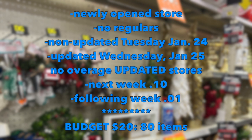The following week, which will be the 31st, the item should ring up for 10 cents. And the week after that, which will be the 7th of February, I think it should be ringing up for a penny if there's anything left. And definitely write out a budget for yourself, such as I'm going to spend $20, so I'm going to be looking for 80 items. So definitely these quarter items do add up, but 80 items for $20, a lot of value, especially when air care is part of it.